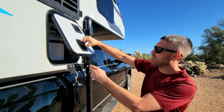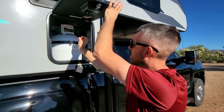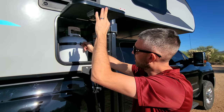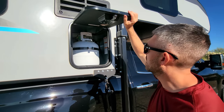So this is where our 15-pound propane tank lives. One thing I did do, I got a longer bolt for this. It was pretty crazy how you had to really pinch this in to be able to get this wing nut on here. So I got a longer bolt, solved that problem. And yeah, it's fun to take in and out, but it's not too bad.